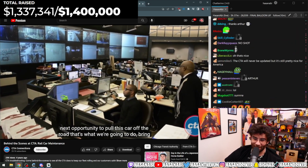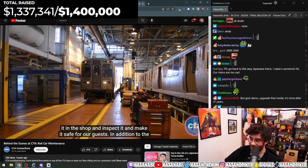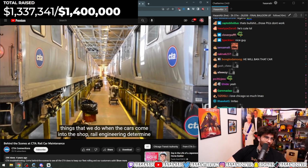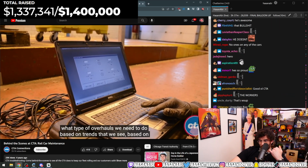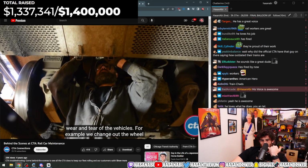And at the next opportunity to pull this car off the road, that's what we're going to do. Bring it in the shop and inspect it and make it safe for our guests. In addition to the things that we do when the cars come into the shop, rail engineering determine what type of overhauls we need to do based on trends that we see, based on wear and tear of the vehicles.